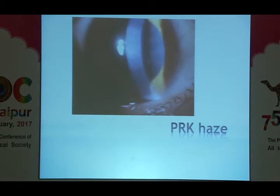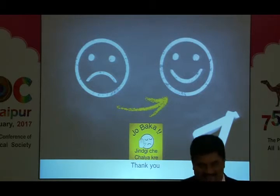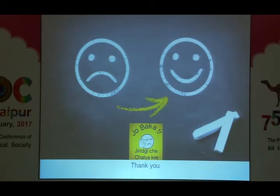And lastly, in PRK patients, haze could be the problematic thing which is bothering the patient. And after you have had a look at all these points, there is a saying in Gujarati, because I am from Gujarat, Jo baka zindagi che chalya karse. Thank you.